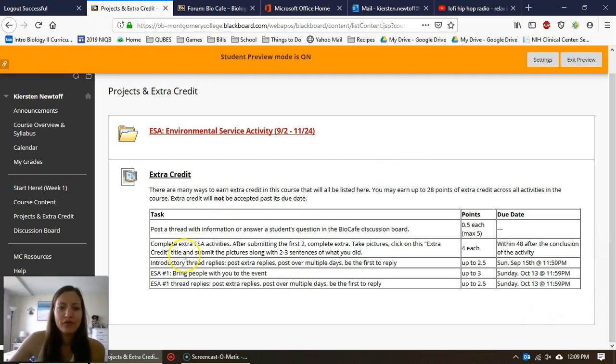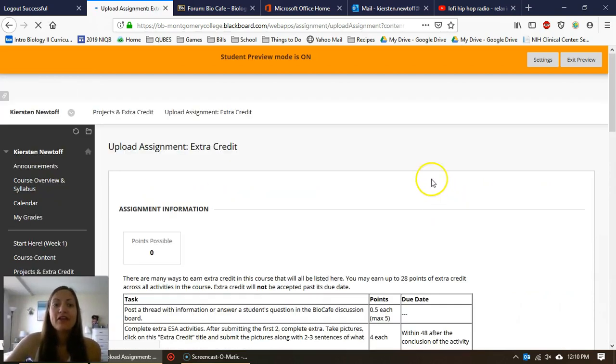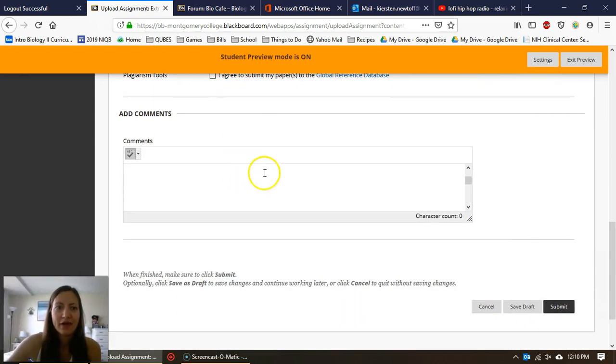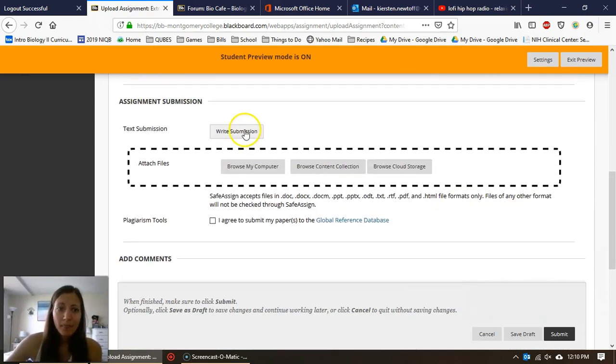So let me just talk very shortly about a couple other things about extra credit. In this table, it's going to list different things you can do. For example, complete extra ESA activities. And it says, take pictures, click on this extra credit title and submit the pictures. What I mean by that is that some extra credit opportunities you're going to submit as an assignment to the extra credit assignment. So just click on extra credit and then follow the steps I tell you. So in this case it says submit the pictures along with 2 to 3 sentences of what you did. And I would do that here. I would write a submission, I would attach files, etc.